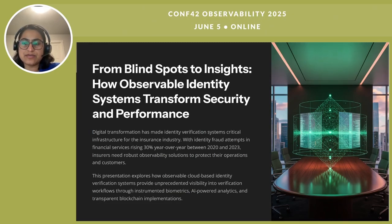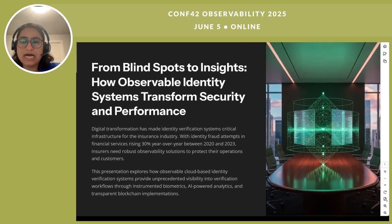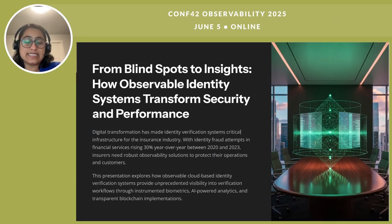Today I'm here to talk about how observable identity systems have transformed. These cloud based identity systems today let you see exactly what's happening during identity checks. They do this by using smart checking of the biometrics, maybe fingerprinting, facial recognition, or voice recognition. There's also AI involved that analyzes the process to identify any issues and improvements. And then we have blockchain technology to ensure everything is transparent and secure.